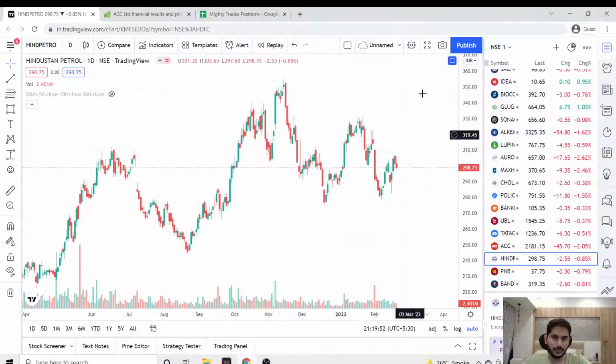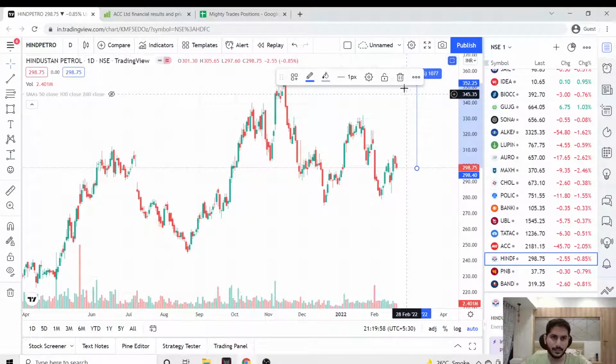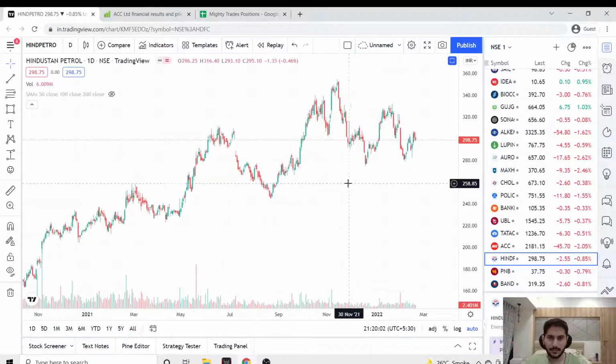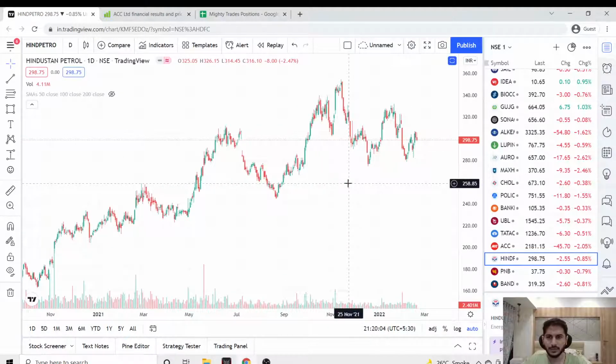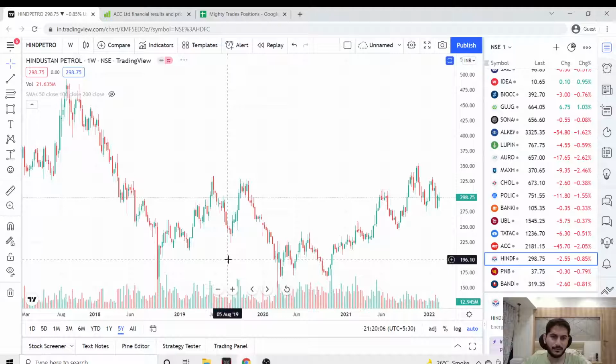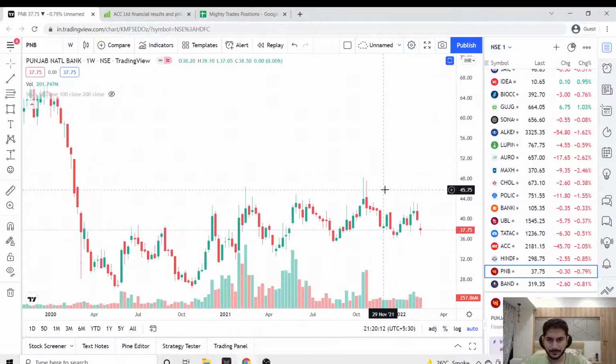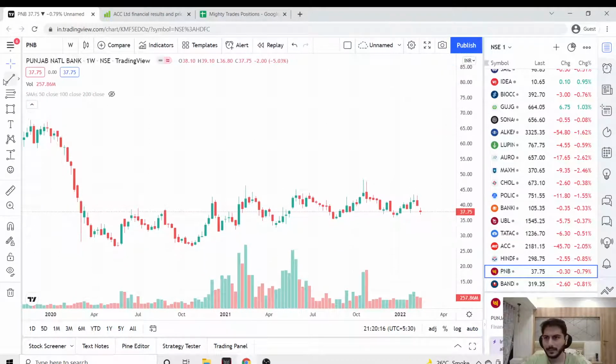So that would complete the W pattern of the double bottom. So if that is going to happen, then that's a gain of close to 18%. But otherwise, I don't see any large bullish momentum or trend in the stock right now. Moving on to Punjab National Bank. Again, nothing really happening very strongly.